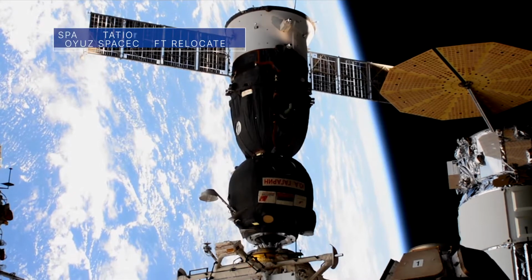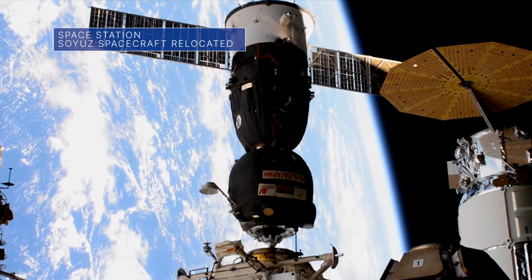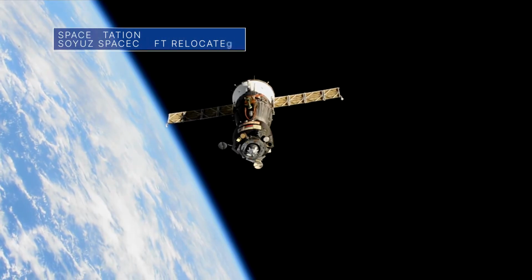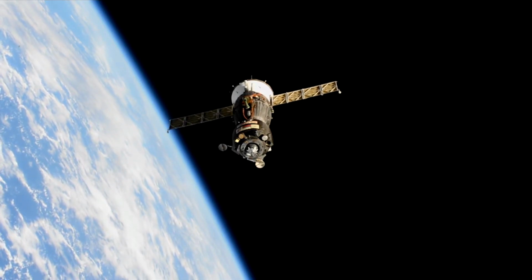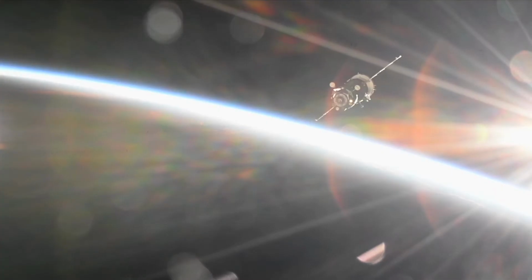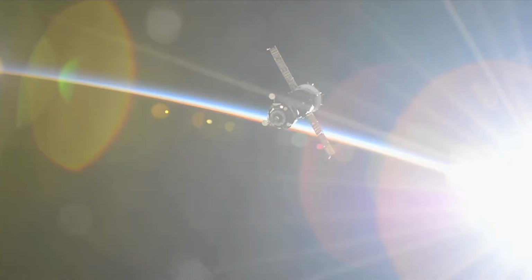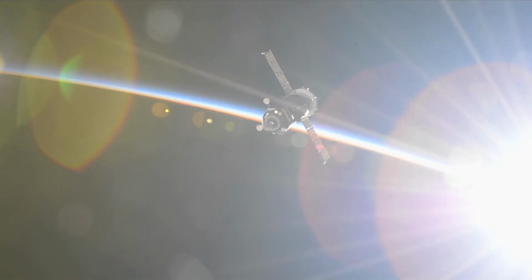On September 28th, aboard the International Space Station, 3 crew members, including our Mark Vande Hei, relocated their Soyuz spacecraft from the station's Rosvet module to the brand new Nauka Multipurpose Laboratory module. It is the first time a spacecraft has docked to Nauka. The move also frees up Rosvet for the October 5th arrival of another Soyuz spacecraft.